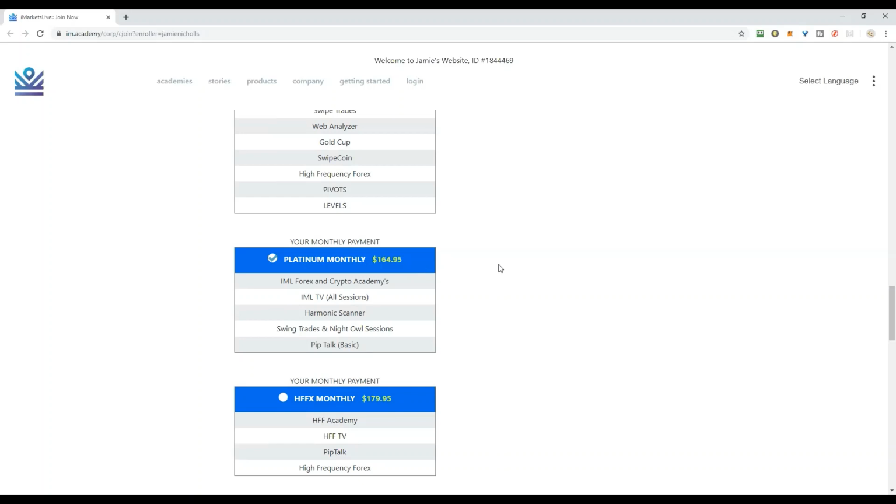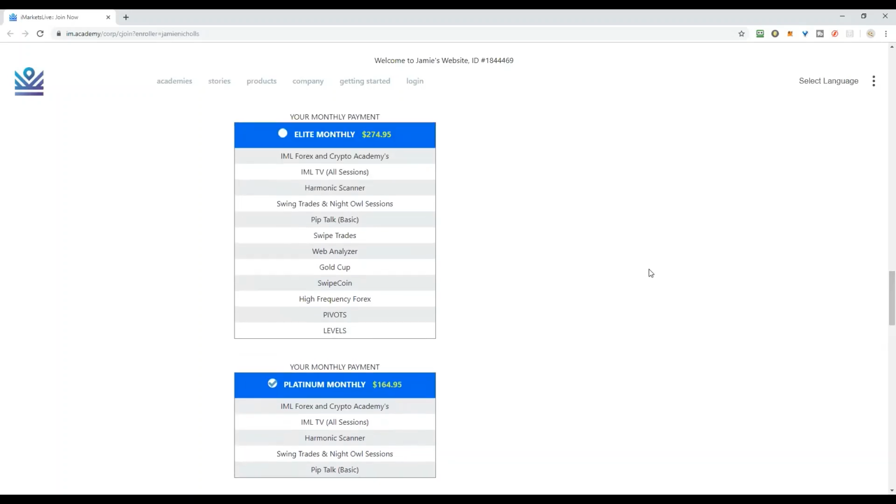Now with the Platinum Monthly, you'll get IML TV, all the sessions, so you can watch master traders trading, obviously our harmonic scanner, pip talk, and these are some of the basic starting points that we use for our trading. But also to trade with our team, you'll also need the web analyzer. Now this can be added to your shopping cart once you have created your account, and this is $21.95 a month. So in total, with the $164.95 there and the $21.95 for the web analyzer, that will then come to $186.90 per month to be able to trade in our team as we do with the strategies that we use.